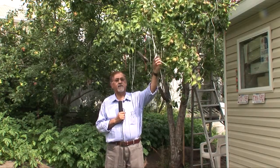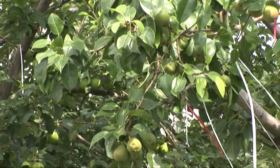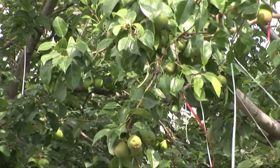This is a very historical tree. It's not just a pear tree; it has a lot of history behind it. Right now you will see there are ribbons here. This is also tree grafting. Apples have been grafted, and pear has been grafted on this one.